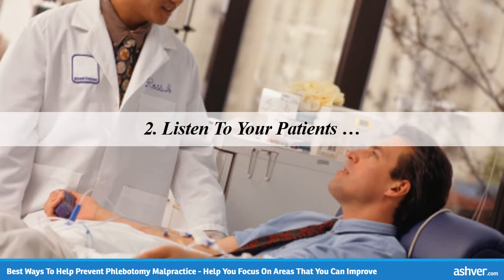2. Listen to your patients. Many of the suits involving phlebotomists consist of, at least in part, the phlebotomist not listening to the concerns of a patient. Many cases involve a patient informing the phlebotomy technician that they were in pain during the draw and the phlebotomist continuing to draw blood, leading to long-term damage to the patient's arm, typically nerve damage. Another source of liability occurs from a patient falling or fainting after the procedure. This results from the phlebotomy technician not offering the patient a seat or bed afterwards, resulting in injury.